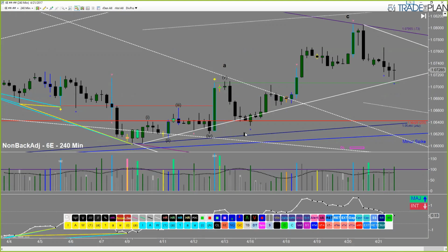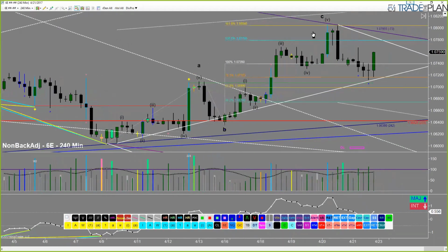This is a perfect B wave zigzag. Big A wave down, tiny little C wave. And this is a picture perfect 5-wave move to the upside. It doesn't get really any more textbook than that. And it's a perfect 161.8. So that swing high was about as obvious and as perfect as you could expect or ever hope to get.